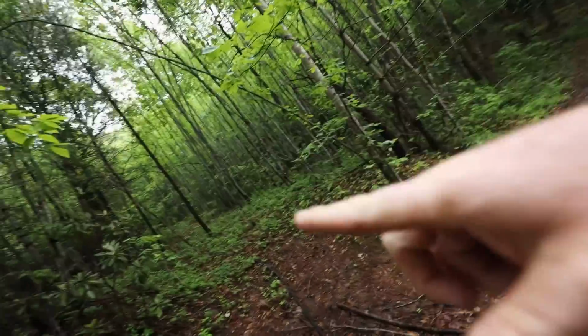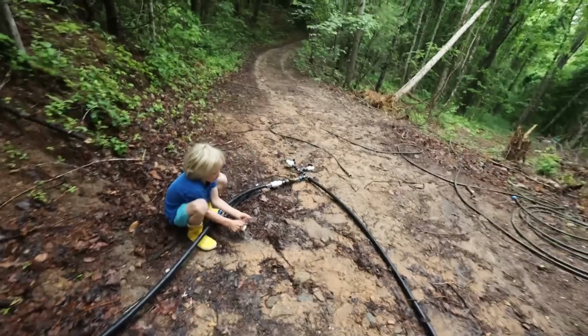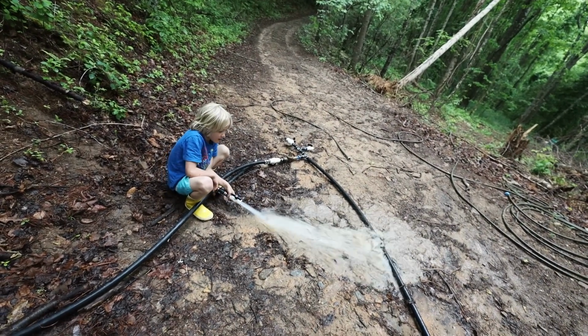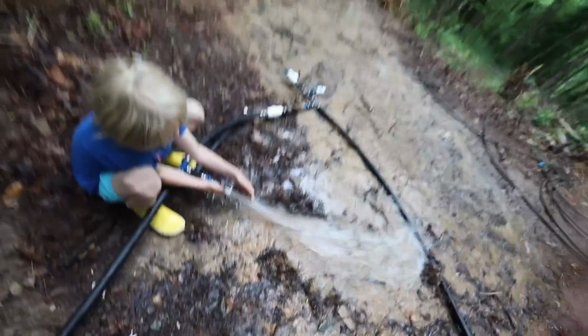The midway point where the line comes off the mountain with the water, what we want is you to open that and it blasts, and not just blast for a minute, just keep on blasting. It's still going pretty good though.